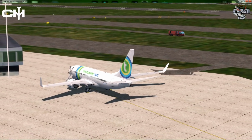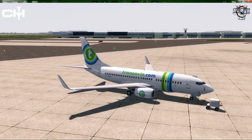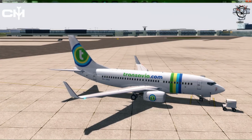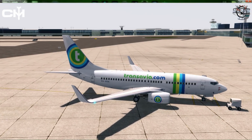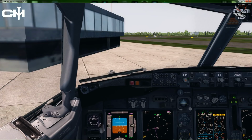Since I already programmed the FMC today, we're going to hop in and take a look at what the flight plan is and how it's laid out. We'll just assume that we were doing the walk around and our first officer programmed the FMC, just to make it more fun. So let's hop into the aircraft here and take a look at what we've got.